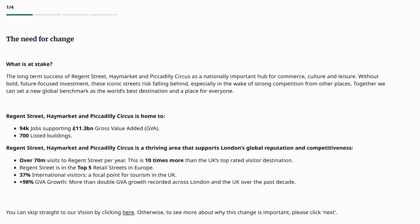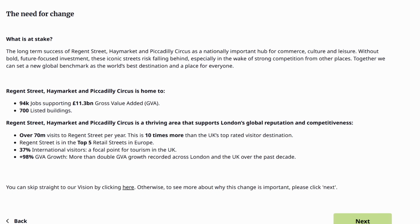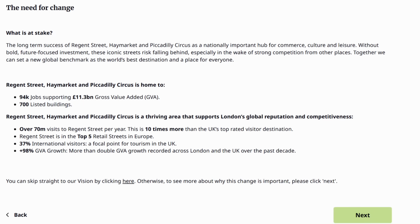And towards the end of the consultation document itself, Westminster Council say that these areas are cultural hubs for London, and without bold, future-focused investment, these iconic streets risk falling behind, which is kind of what I was saying earlier. They also mention that the West End area supports 94,000 jobs and adds £11.3 billion of value added for the economy every single year. And so keeping these areas competitive is important for London to retain its global edge.